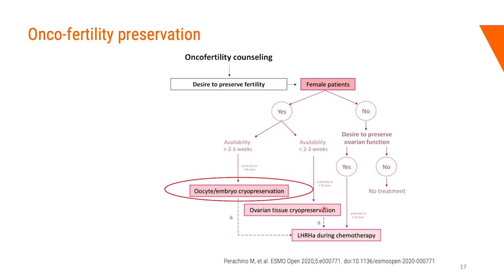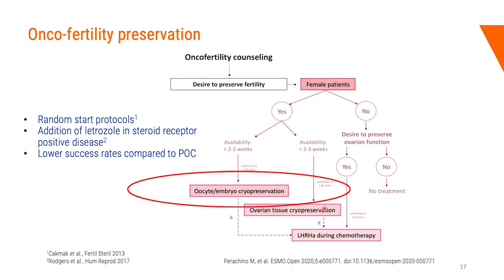Random start protocols for ovarian stimulation are standard practice these days. We can start ovarian stimulation at any stage of the menstrual cycle. And letrozole can be added in women with breast cancer who have steroid receptor positive disease. GnRH antagonists can be replaced by progestins to suppress the LH peak and to reduce the number of injections and to reduce cost, with also similar outcomes compared to GnRH antagonists, at least in egg donation cycles. But there should be no reason why this could not apply to oncofertility.